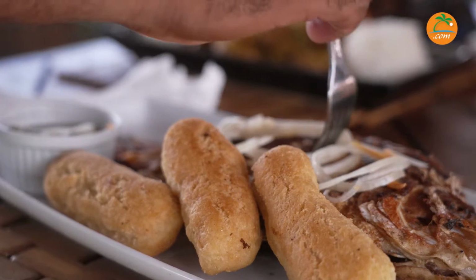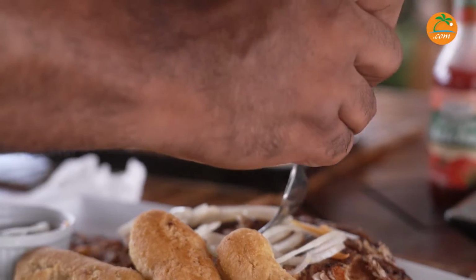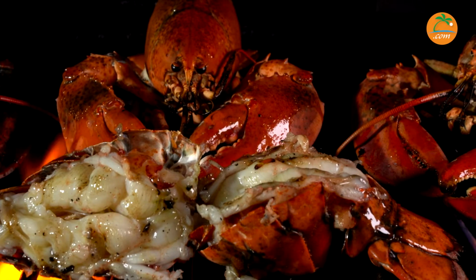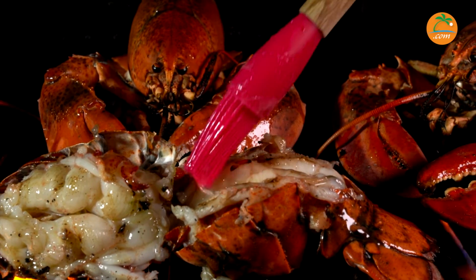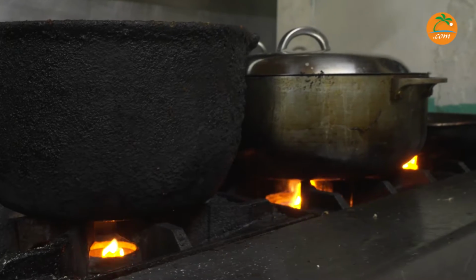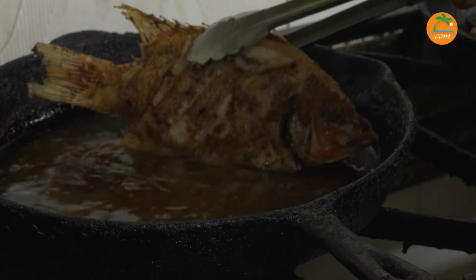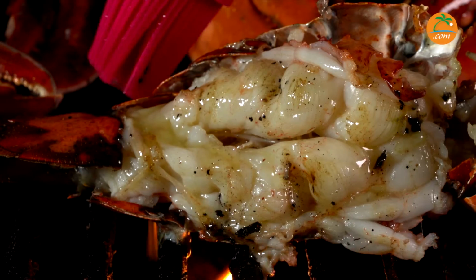And then we have our side orders, which is Bami, Festival, pressed plantain, potatoes, whatever you want with it, we have that also. But the lobsters, we're running a special, which is 2 for 1 now, which is only $4,000, and that's cheap. On a Friday night, we have our seafood night, where we do a lot of fish and lobster and all of that.